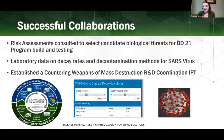So it's incredibly important that when you have two offices in DHS that are conducting research and development, those two offices coordinate with each other to make sure that we're addressing the requirements from the components in the appropriate way with the limited resources that we have, that we're not duplicating work, and that we're also leveraging each other's resources. So that really is the objective of this IPT, to bring the two offices together to make sure that we're executing our R&D investments wisely. This is really exciting.